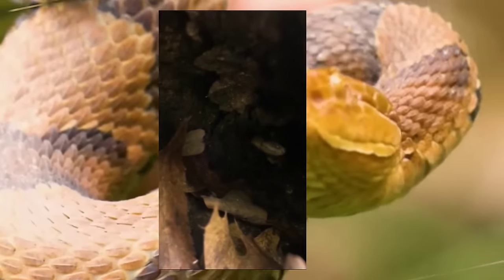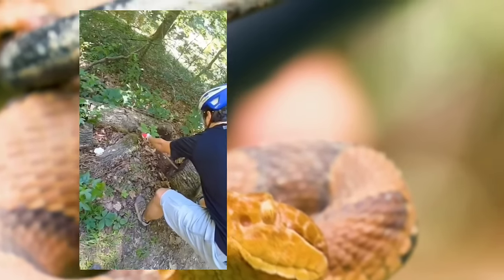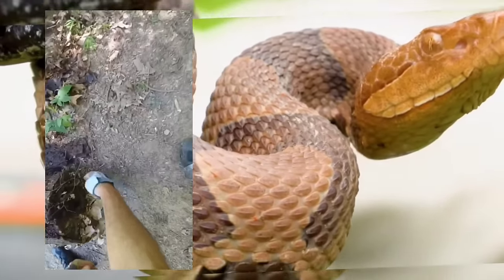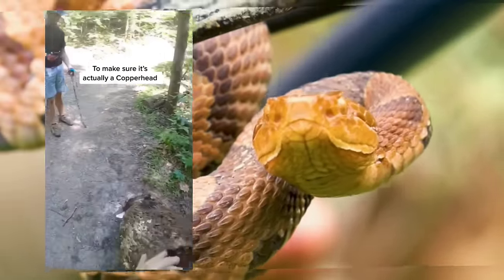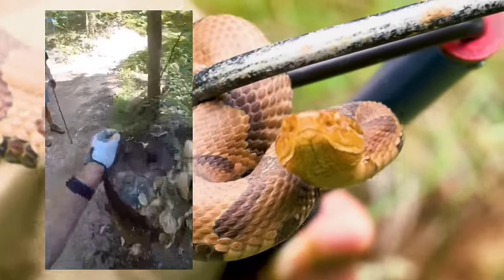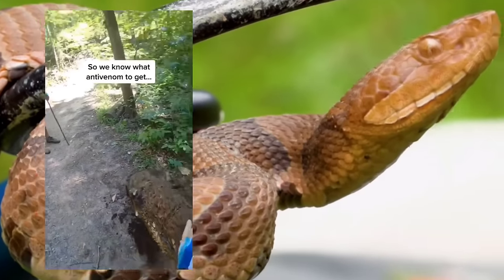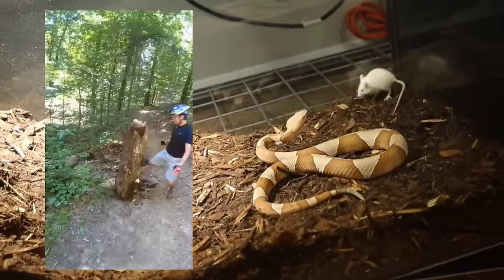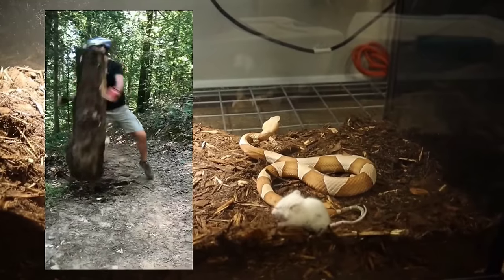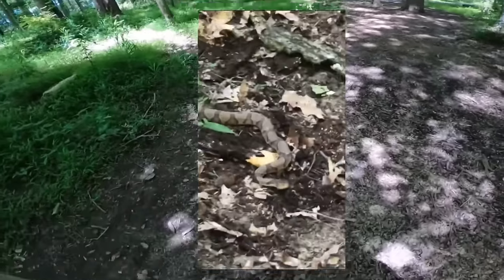Meet the copperhead, a master of disguise and deadly venom. With its copper-colored head and cryptic markings, it blends seamlessly into its surroundings, a phantom in the shadows. But make no mistake, beneath its tranquil facade lies a potent toxin capable of inflicting pain and devastation. With lightning speed, the copperhead strikes, its venomous fangs sinking into flesh. The pain is instant, the consequences dire.